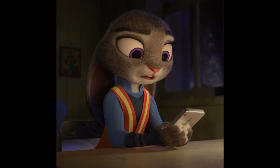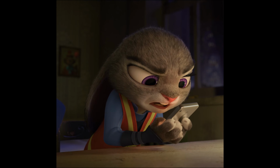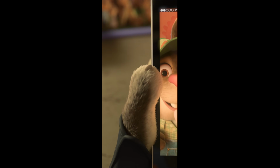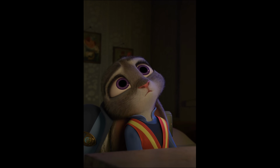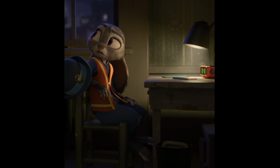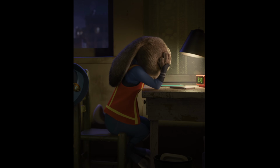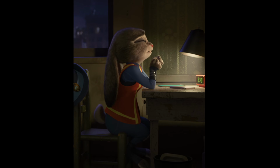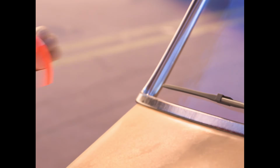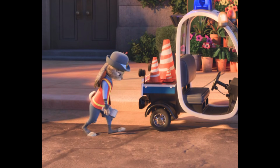And then when she is being perky and attentive, her ears go straight up. Holy cow. Judy Hopps' ears in Zootopia are some of the most expressive things I think I've ever seen. And it is one of the most incredible parts about her character model. Just these massive ears that can do so much. And I just absolutely love it when animators take advantage of ears that way. It's just so good.